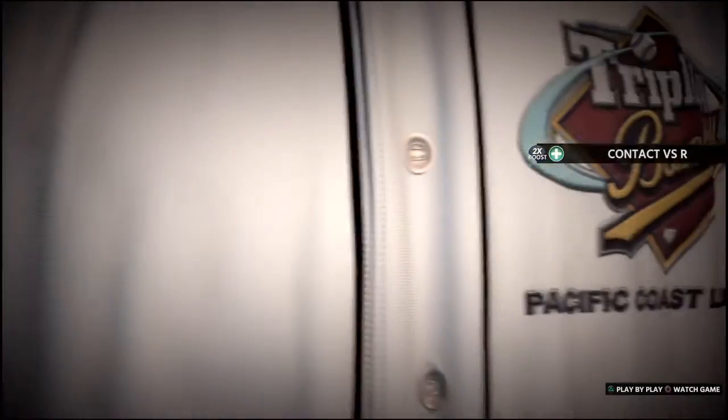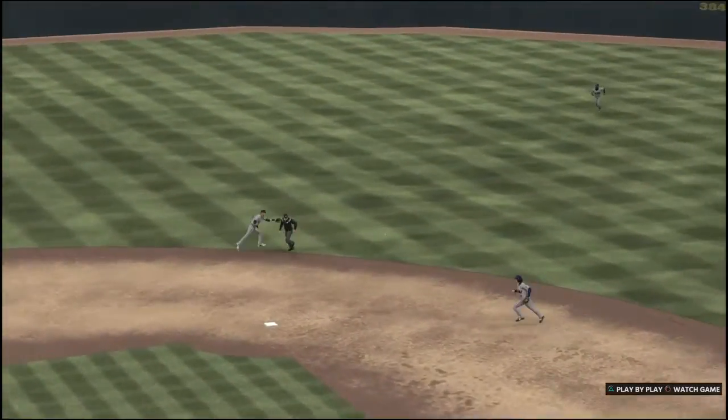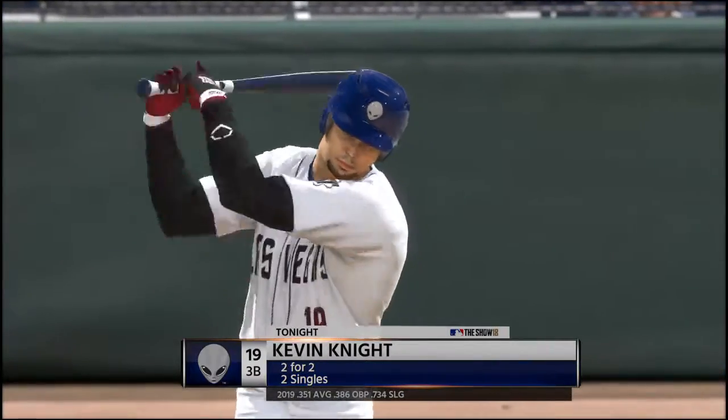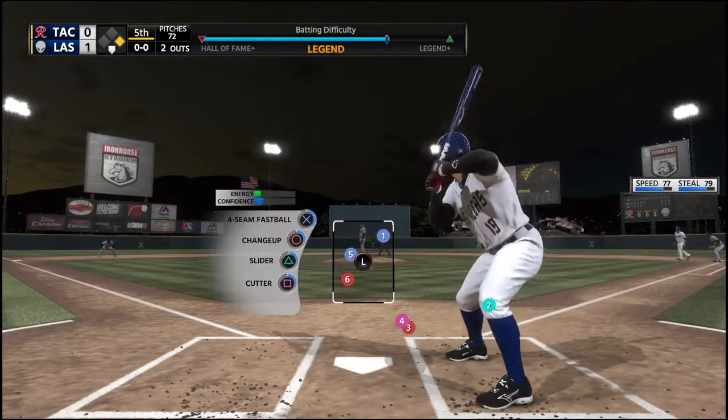Dan, this guy's on fire. I used to say all the time, it's about 150 ABs to 200 ABs when you start figuring out. Ready for another chance? Kevin Knight. He singled his last time up.